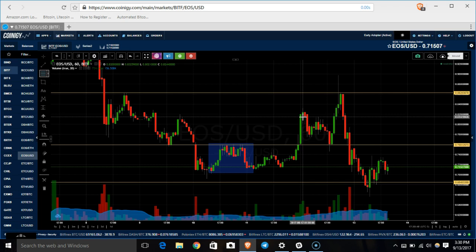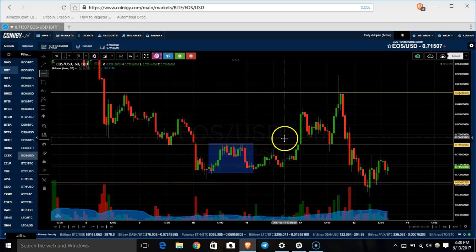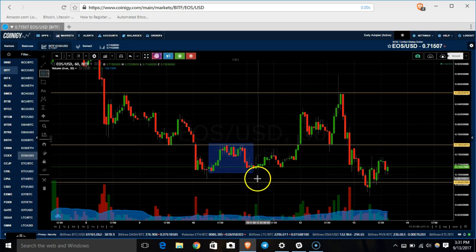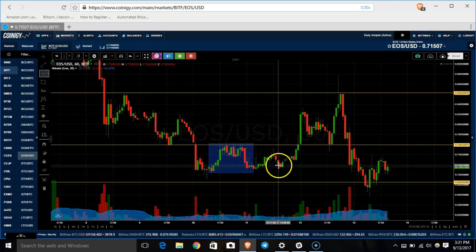It's all about probability and risk reward. If you understand those two things, you're doing better than 99% of the traders out there, especially in cryptocurrencies. That's for sure. But if you look at this thing, you could almost call this a double bottom too here, and it kind of works the same.